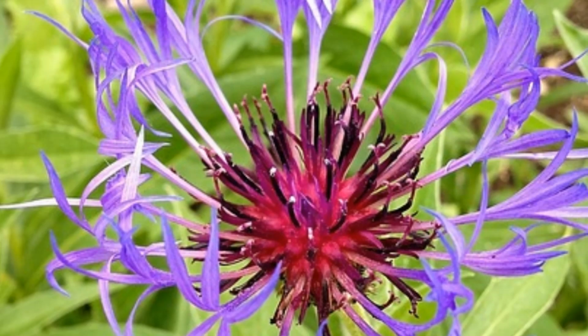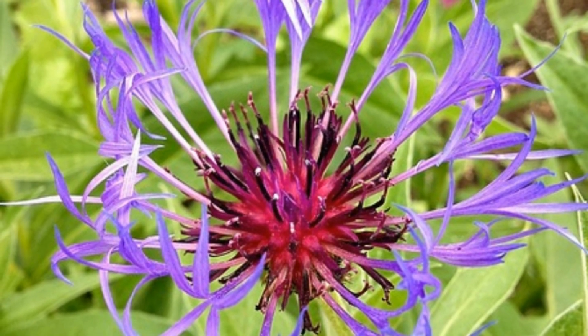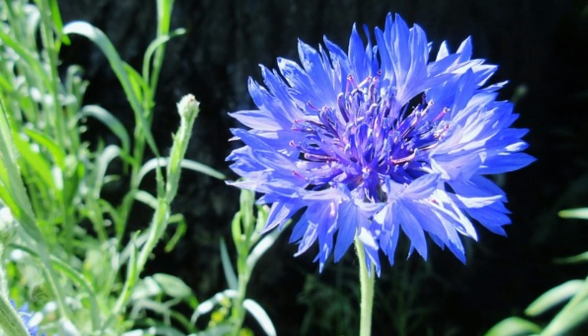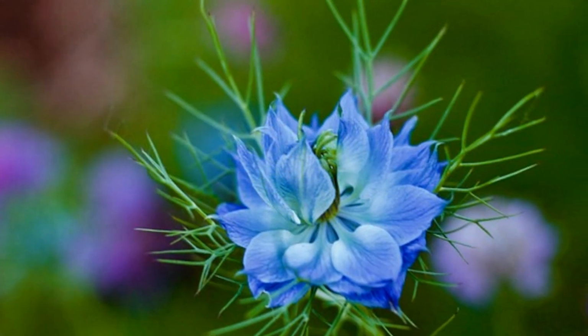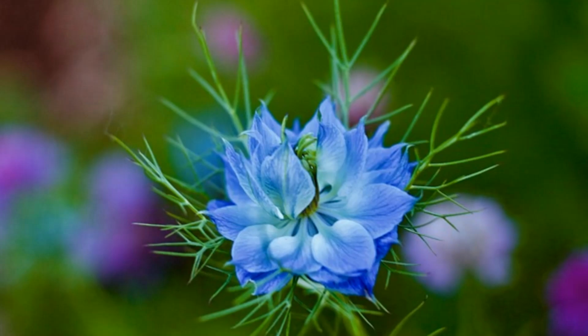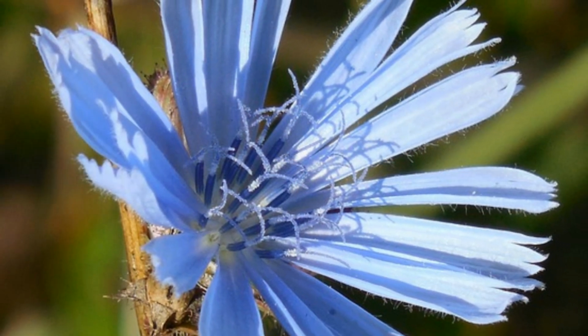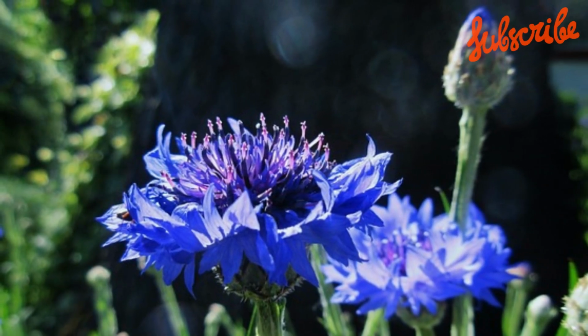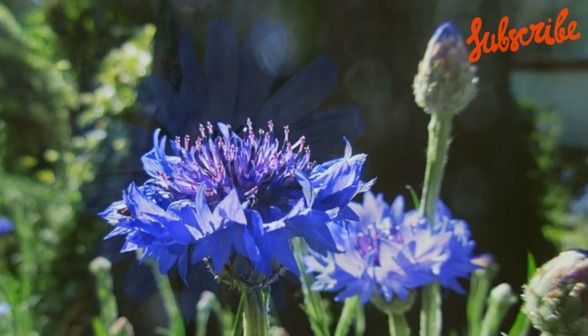1. Appearance. Bachelor Button flowers have a distinctive, bright blue color, although cultivars with pink, white, and purple flowers also exist. The flowers are small, typically 1 to 2 inches in diameter, and have a frilly, thistle-like appearance with a central disc surrounded by numerous petals.